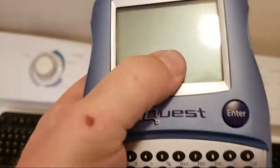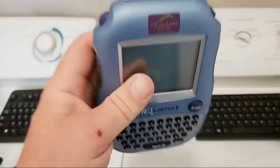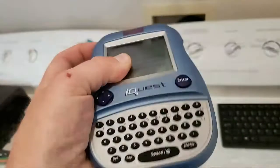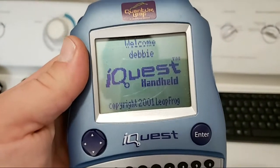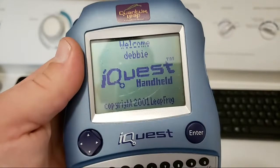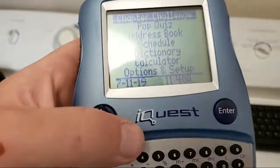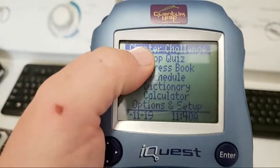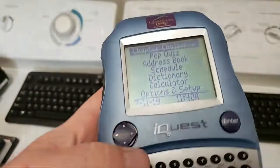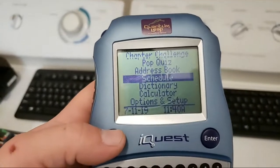It appears to be in decent shape. A little scratch on the screen, but I could probably buff that out. The big question is, does it have leaky batteries? Oh, check it out. Welcome to the iQuest handheld. Very cool. Well, it appears there's a little issue with the LCD up there, but I mean, it does indeed work. You might just have to replace the batteries.